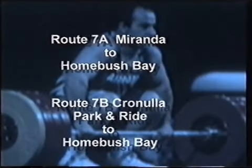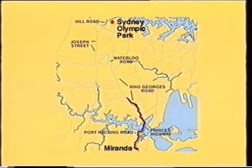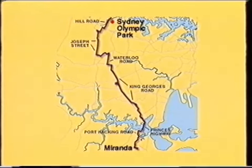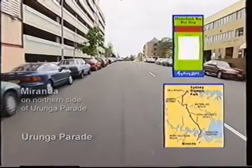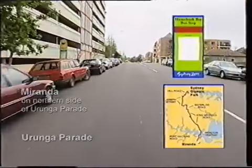The Miranda route is one of a number of routes running from Sydney's southern suburbs. From Miranda, the route travelled through Sylvania, Blakehurst, Hurstville, Beverly Hills, Roselands, Wiley Park, Punchbowl, Greenacre, Strathfield South, Chullora, Barala, Lidcombe and Auburn. The first pickup is in Urunga Parade, Miranda.